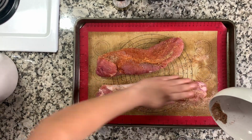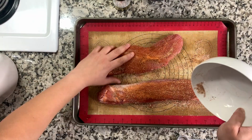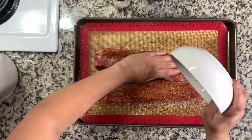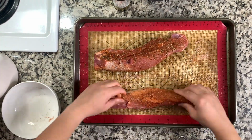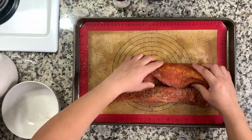I'm just doing this on my prepared baking sheet so that I don't really have to transfer it or anything like that. Some of the rub's going to fall on the sides, and I just press the pork down into that to pick it up so those bits get used up and they don't just burn up to the side as well.